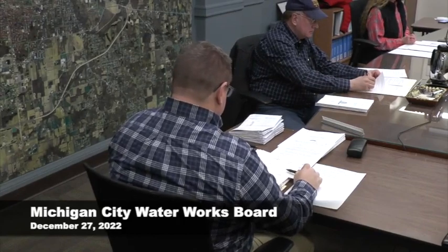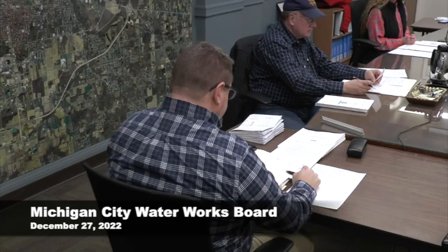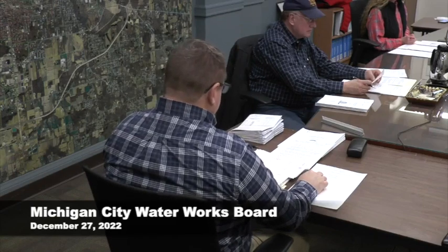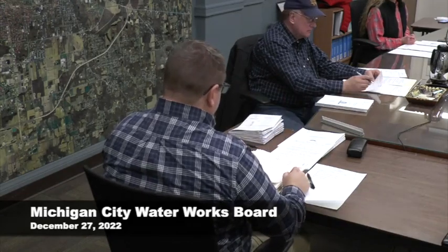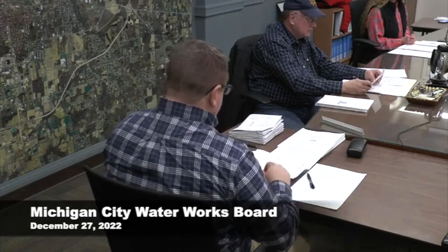And then the last one is to H&G Underground Utilities. This is for installing a service on Warnke Road for $3,870. Normally this is a project we would have done ourselves with our own folks, but this water main is right next to a very deep ditch. And in order to get under that ditch that's full of water all the time, we're having the contractor come in, bore underneath, and then tie things together for us.